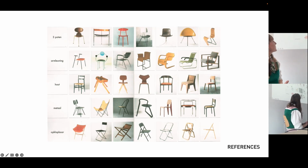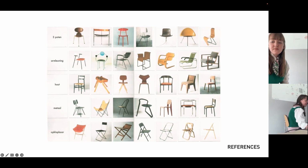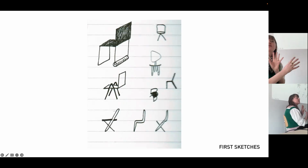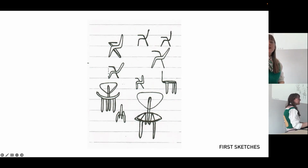And the material is also very important. I tend to lean towards metal furniture because it can be very elegant. But 1.5 years ago, I also started a woodworking course to really get the elegance and the finesse of wood as well. After all the references, I started sketching, and as you can see, I'm not the best sketcher, but the scribbles help me to remember my first ideas.